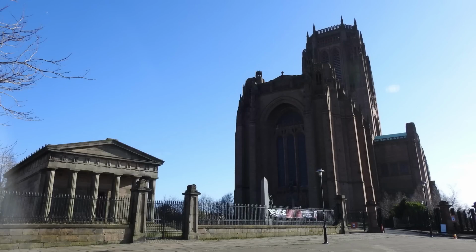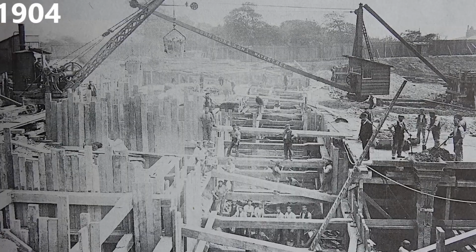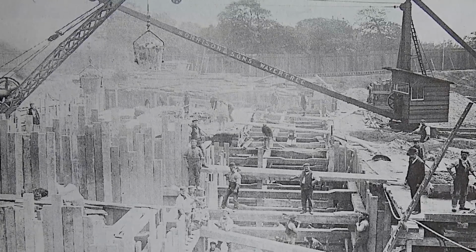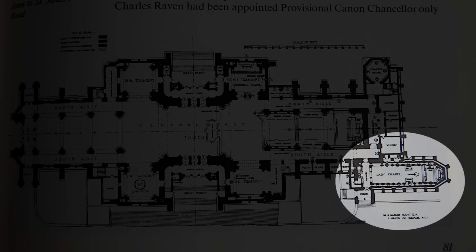This is a photo of early excavation work in 1904. The timber's been used to construct a supporting amphitheatre, and if you look closely, you can see on the steam-powered cranes one of the building contractors, Morrison & Sons, Wavertree. The first area of the cathedral to be built was its Lady Chapel. Here are the foundations for that. What's important to note is the chapel is just one small portion of the overall structure.